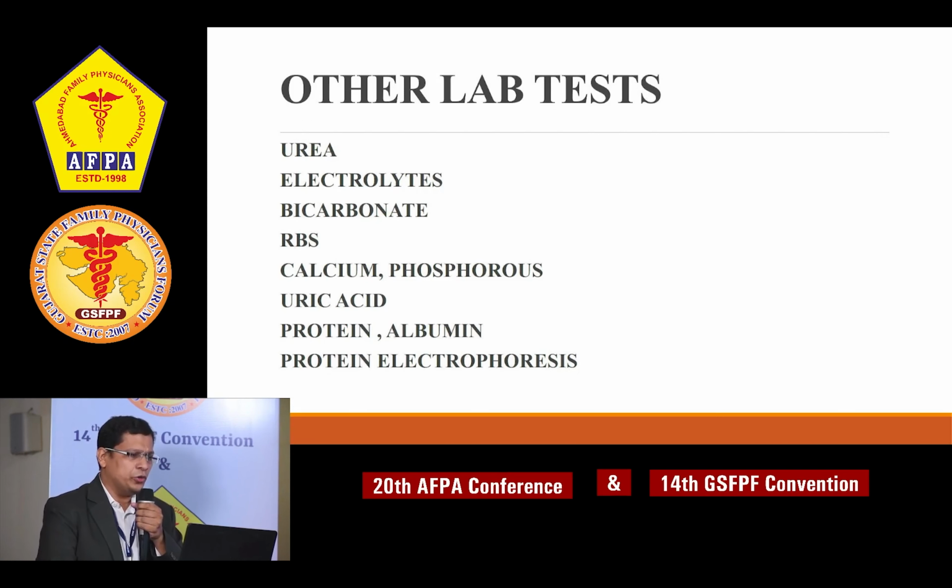Uric acid usually in the acute event is on the higher side, which is again suggestive of acute kidney injury. Protein albumin usually we suggest whenever there is nephrotic range proteinuria or even simple proteinuria and we are not clinching the diagnosis; we can advise protein albumin. Lower albumin could be found in nephrotic syndrome.